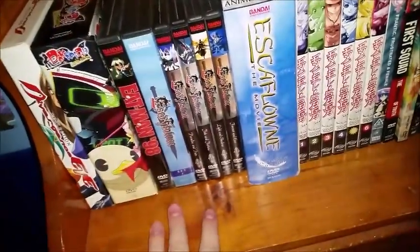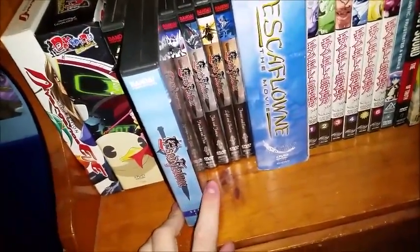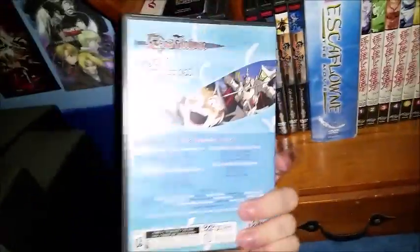But as it stands, Ask Flown itself is awesome. Really weird because it came in like 3 different releases. There's a complete series set, there's a volume set, and then there was like a 2 set. This is set 1, which is basically volumes 1 through 4.